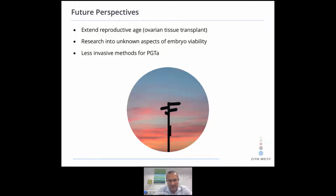We are removing cells from the embryos, and we know that the embryo doesn't like that. So actually, in some cases, this might also produce damage to the embryo, which might result in the embryo not implanting, even if it's genetically viable. So we are still far from having the perfect method even to test the embryos genetically, and that's why research is now looking into some less invasive methods. And I think we have made good progress in the last few years, and we might be very close to finding, hopefully, less invasive methods to test our embryos genetically.